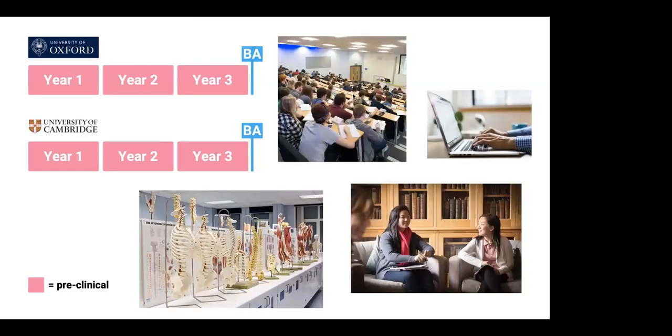So just to summarize, it's mainly lectures, and there will be some self-study as well. You might work in small groups for some small projects, and you'll have anatomy labs here. You can also have small group seminars and discussions with your personal tutor, and you may have to write short research papers and things like that, for which you'll have a tutor attached to you for that period as well.